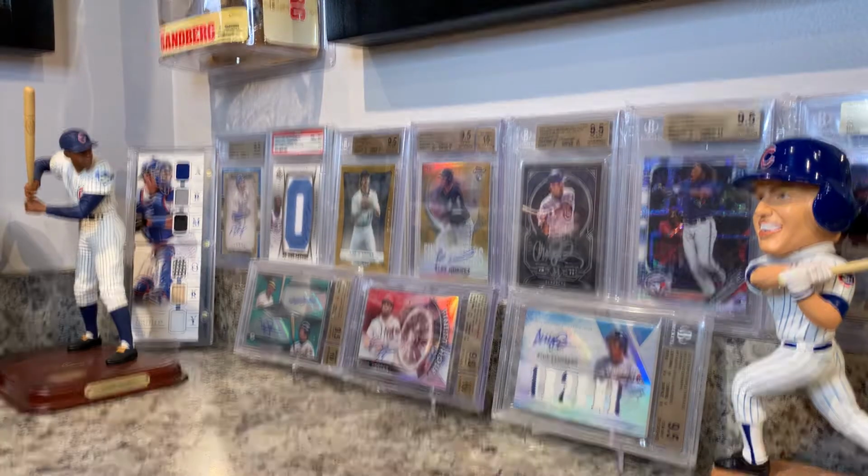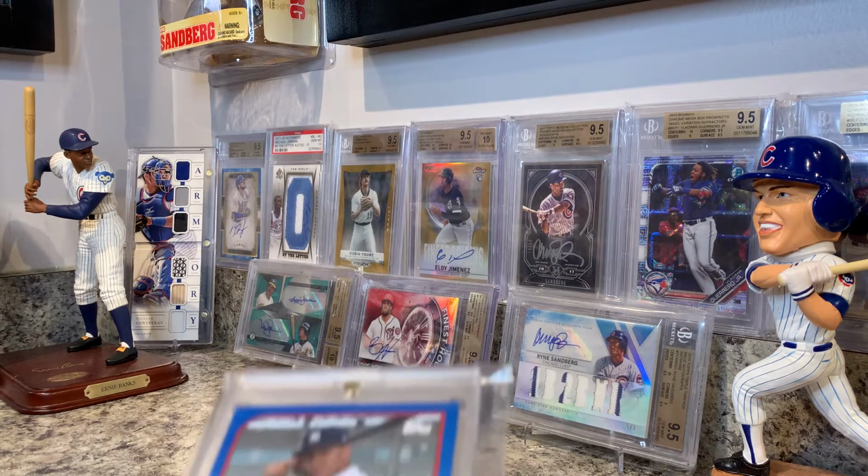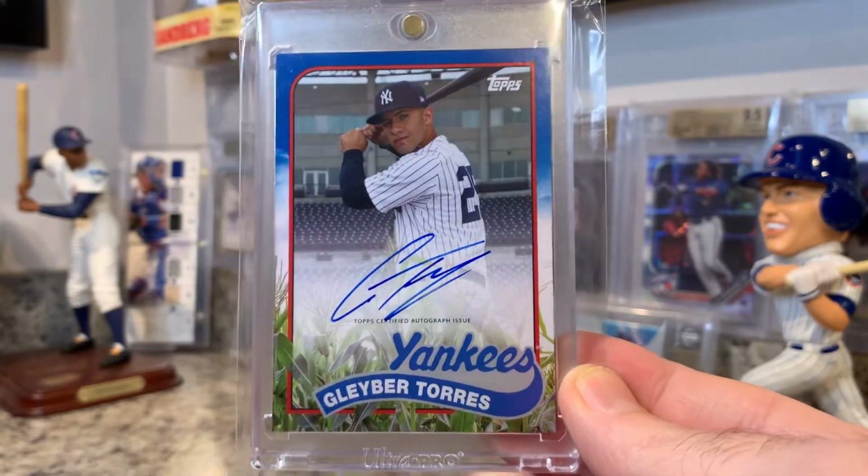Lou Rock, here's your card. I texted Lou Rock a picture of this card because my friend and I opened up a hobby box of Archive 2020 this year, and this is the best thing I pulled, but it's pretty good. We pulled the autograph of Gleyber Torres in the Cornfield card. They're calling it the Cornfield cards.